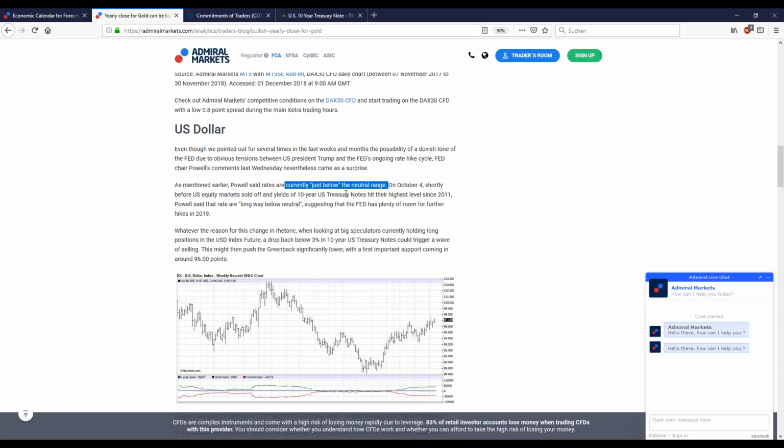that was shortly, by the way, before US equity markets sold off sharply. So look at the chart, Dow Jones, S&P, DAX, for example, you can see that October was deep red for equity markets. And one of the main drivers lower back then was that yields moved aggressively higher to the highest level.